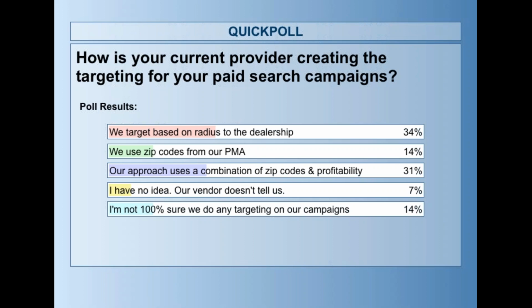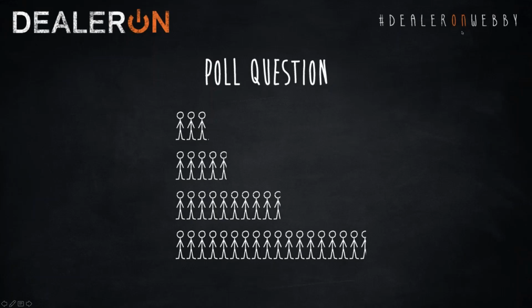Interesting. So, Will, I don't know, is there a right answer to this? Does it change between dealerships? Should they be doing a certain kind of targeting for all of their paid search campaigns? Can you help us out on this? There is a right answer, and we're going to talk about that a little bit more.